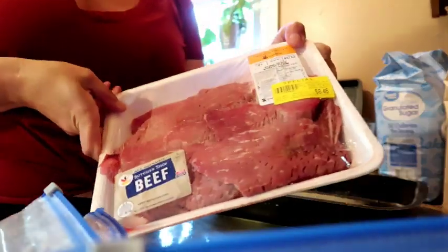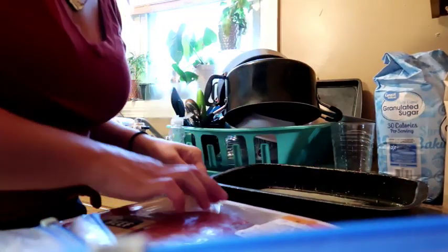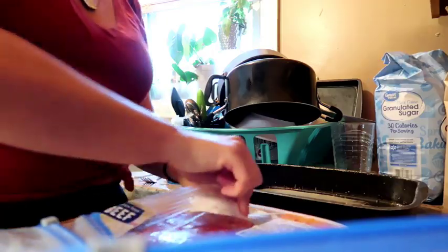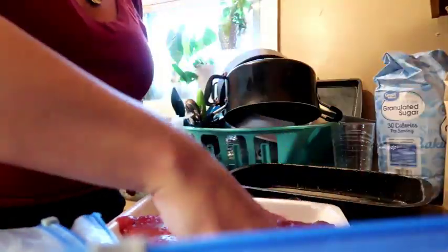Now this is the beef that I got for $8. Originally $12, but it needs to be frozen today.